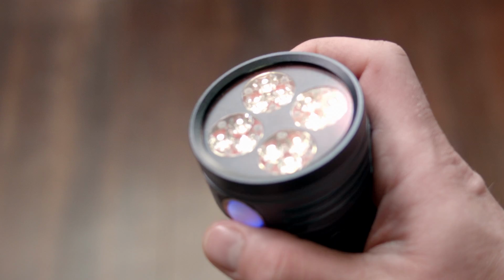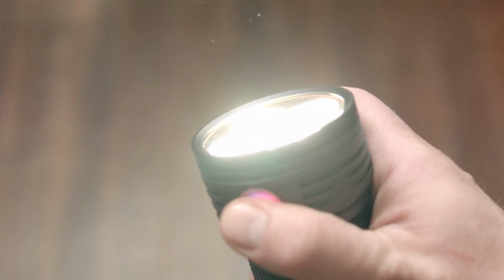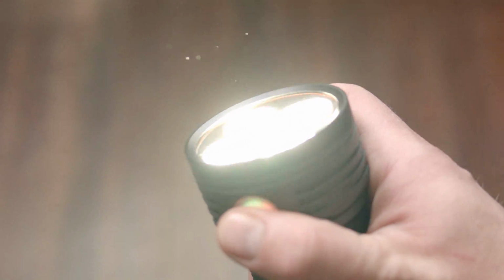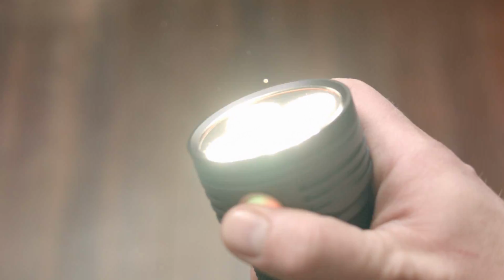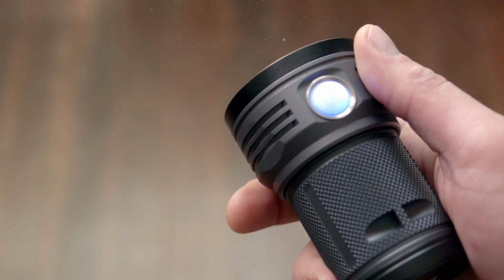Now, while the light won't remember the last mode you used when you turn it back on from off, remember because it's shortcut based, this user interface, it will remember the output mode you selected while in each of the 4 groups. So next time you go to mid, it'll be the last mid you decided to use.